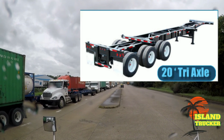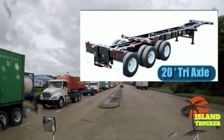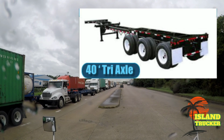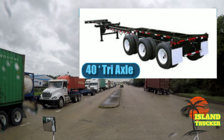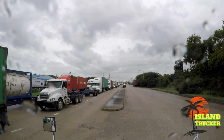Now, if you're an outside company, you could have your own chassis rental. Outside companies rent the chassis for $100 a day, just a regular tandem chassis. Like these chassis you see right here, you have 2 axles on it. Now if you have the triaxle chassis, those rent for $150 a day. During the busy season, the port doesn't have enough chassis for the amount of containers coming in and out. So a lot of companies go to an outside source to rent the chassis.